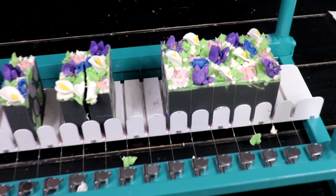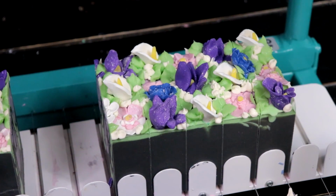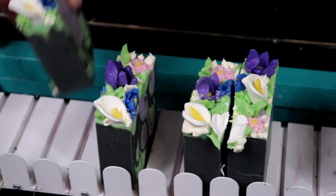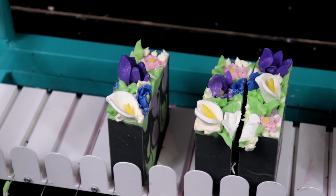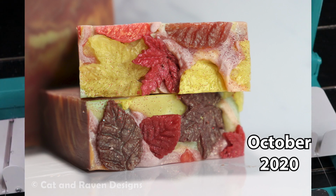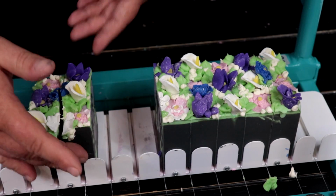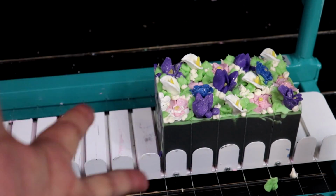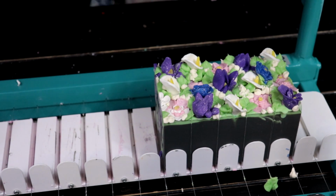Well, tell you what, I really love doing these soaps with just these crazy full tops. So if there's any other design that we've done in the past that was like that, because I know we've done the fall leaves one that was really covered. We've done a few others, but if there's a particular type of design you'd like to see where it's just really full like this, let me know. Put it in the comments. I would love to maybe make a design based on that.